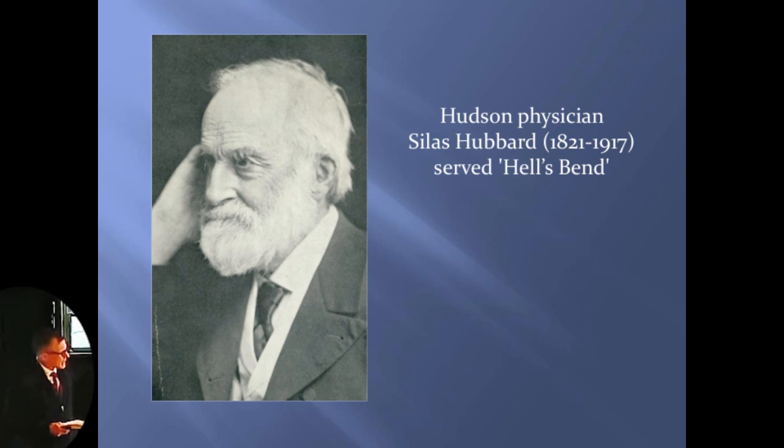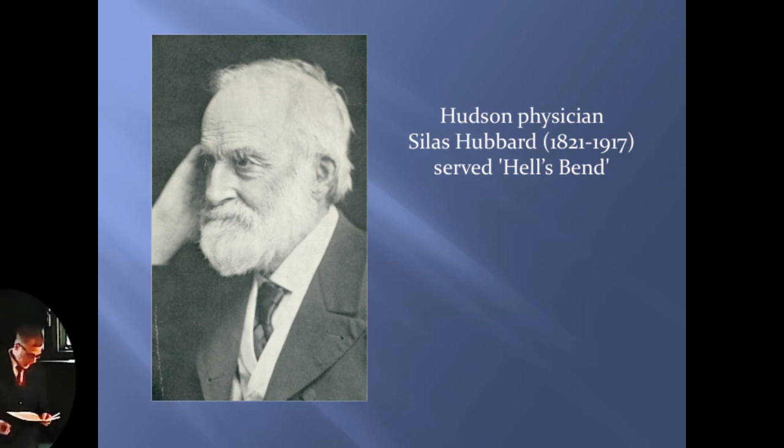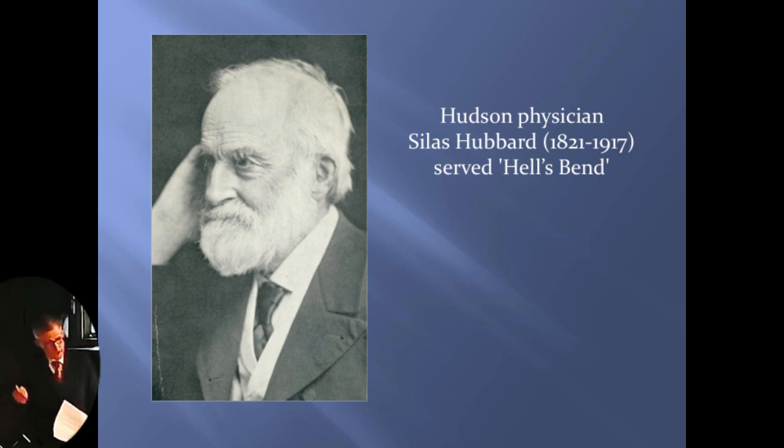It was Silas Hubbard as a physician, as a country doctor, who was serving not only the village of Hudson, but the surrounding countryside, including Hell's Bend. His son Albert, who's much more famous, Albert Hubbard, born in 1856, grew up in Hudson, obviously, where his father was a physician. And Albert Hubbard then became a well-known writer, founder of the Roycroft Press, which became an arts and crafts colony in upstate New York. It became, during the last decade of the 19th century and into the 20th century, one of the more well-known Americans, Albert Hubbard from Hudson.